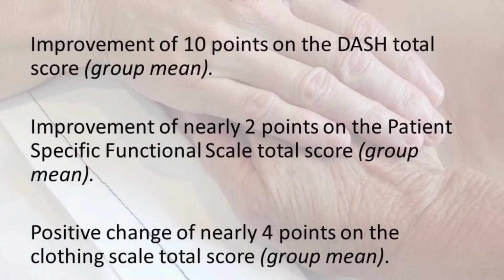The results looked at the improvement of the group, and so a group average or the group mean. So there was an improvement of 10 points on the DASH, an improvement of 2 points on the patient-specific functional scale, and positive change in the clothing scale of 4 points.